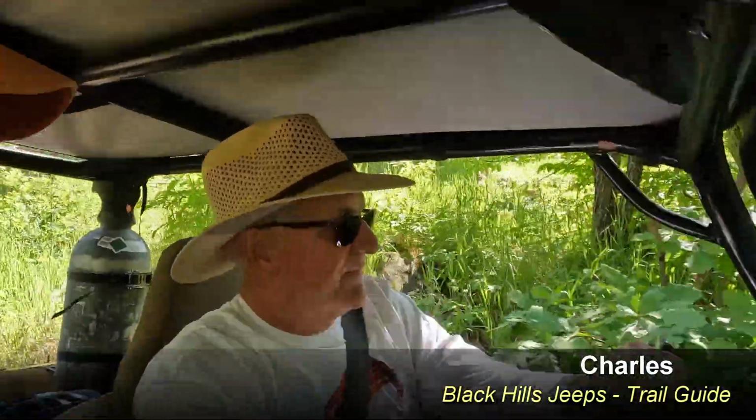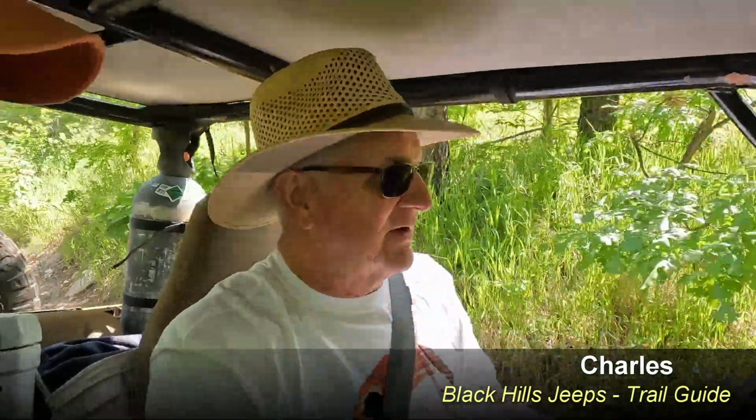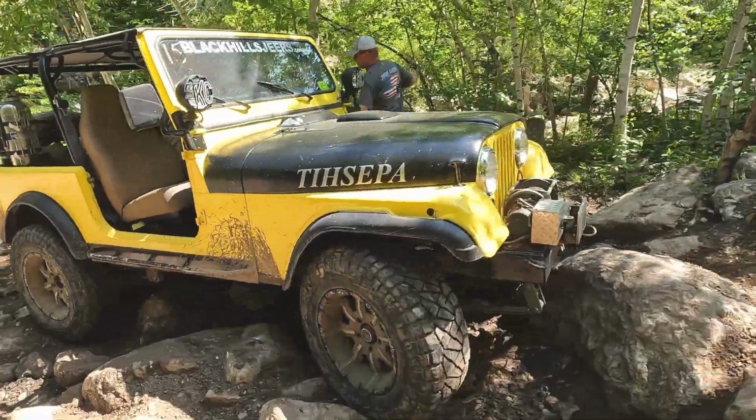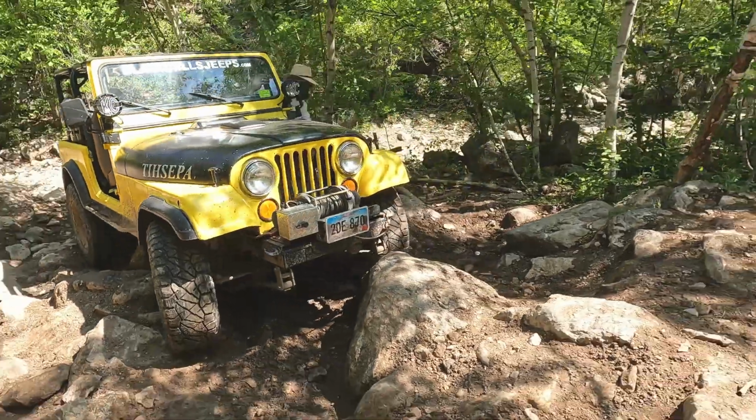And Charles, what are we driving today? Well, this is an '81 CJ7. Kind of proud of this one. It used to be in the Air Force, then spent some time in the local Rapid City Fire Department, and then I got it. So it's one of the few remaining military Jeeps, one of the last military Jeeps that came out.